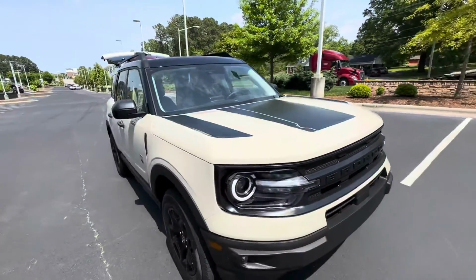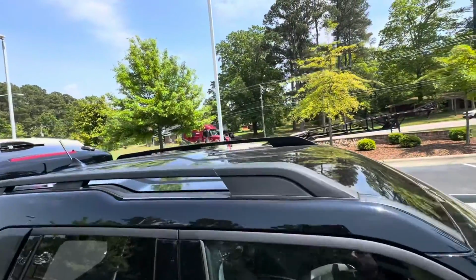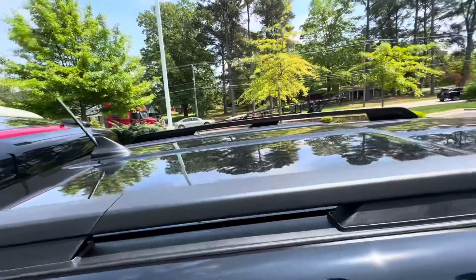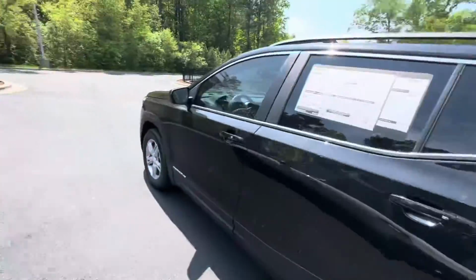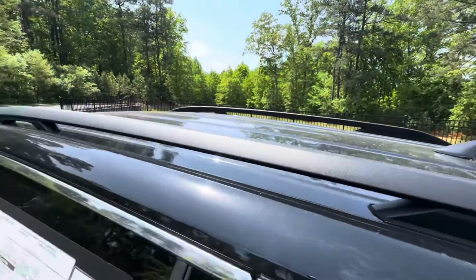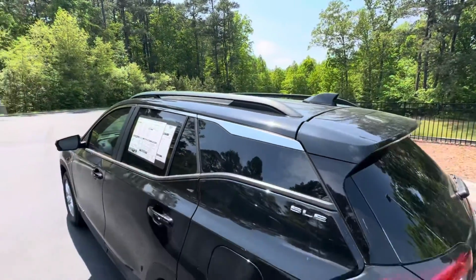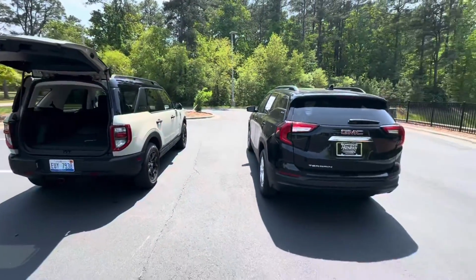You have some decals on the hood for the blackout package. And you have your roof rails, so you can add stuff up there like a box if need be. Same thing with the GMC Terrain. You can also add those rails across to put a box on top of the roof. But those are the outside differences between these two SUVs.